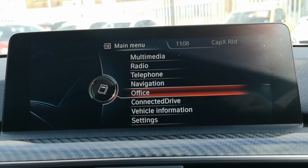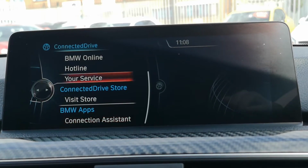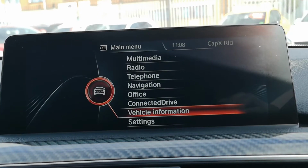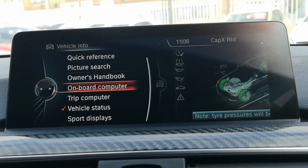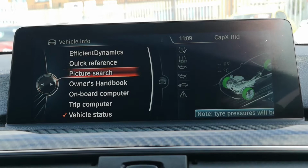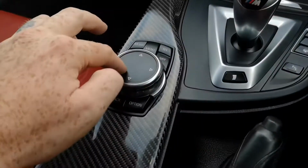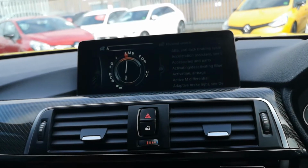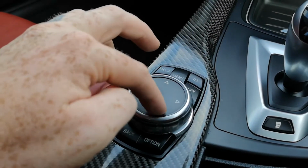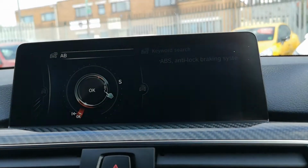Scrolling down, navigation, we've been on Office, Connected Drive, so that's BMW Connected Drive. You would need to speak to your dealer in order to set that up, just in case you need an activation key. Vehicle information, you can click on this. This is probably the most important one, so you can see how eco you're driving, quick reference, picture search. If you click on Owner's Handbook, what you can do, this keypad is actually a touchpad. So if I do a B, and if I do an S, and there you go, that would bring up ABS.